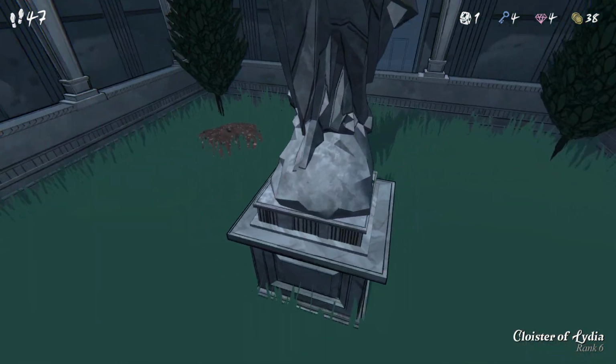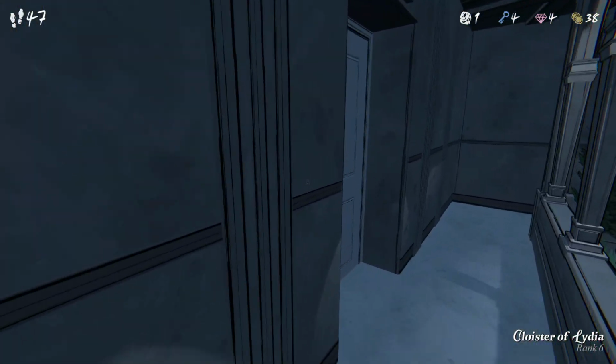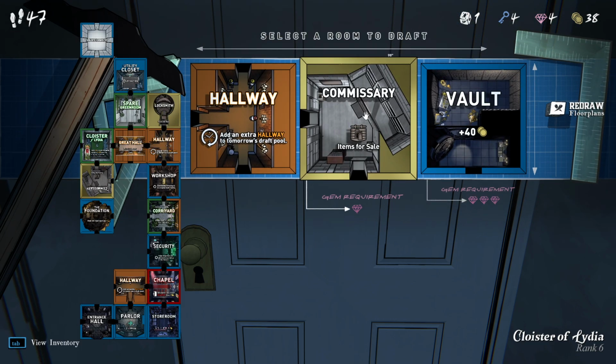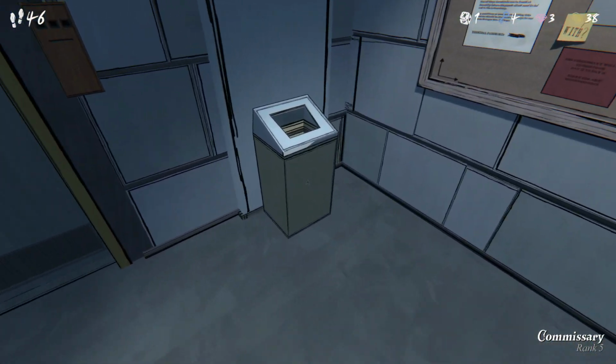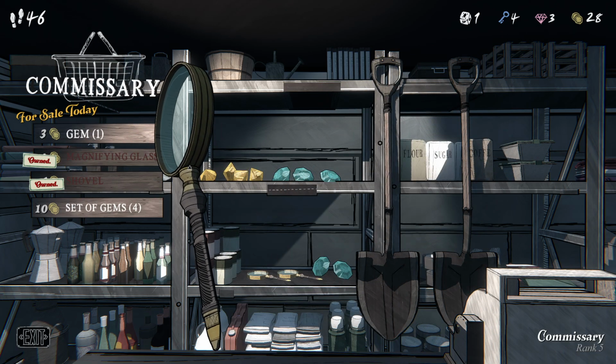I don't have the shovel, right? I forgot. I don't have the shovel. My bad. That's fine. Okay, so for the sake of allowance, we want to see shops. Okay. I'm down. Excellent. And then you sell the shovel. Also excellent. And the magnifying glass.